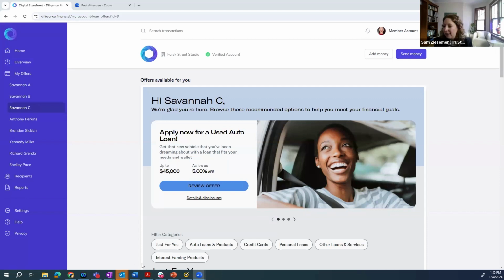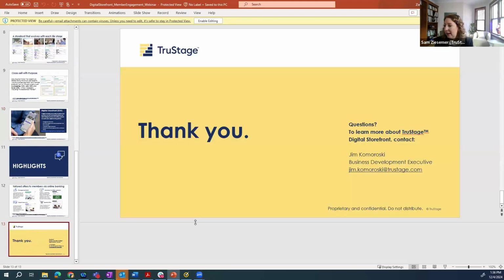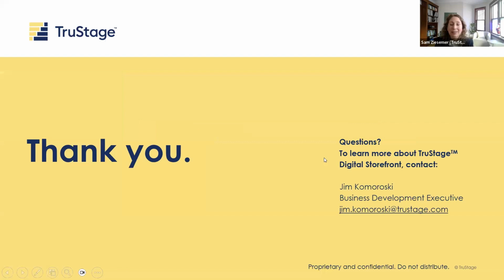And then in terms of cost, you can either connect with Dean, who can get you in touch with me, and we can do a more in-depth demo and review of what options we have available. But also, if you're looking to get right to our salesperson, his name is Jim, and his contact info will be in this deck.